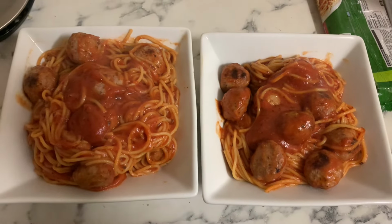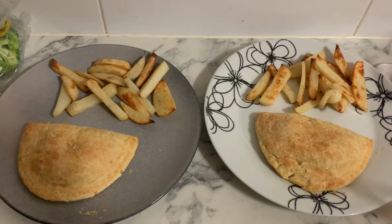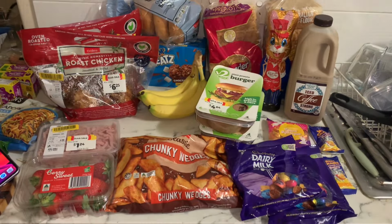So the spaghetti and meatballs, I'm really happy I bought that pasta sauce. It was definitely a winner, and now it's going to probably be a staple in our household. And then the pasty and chips. I had another grocery haul.